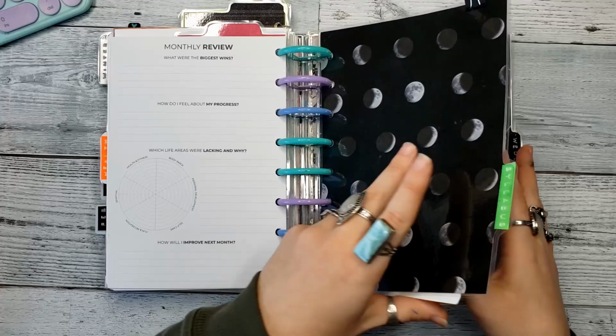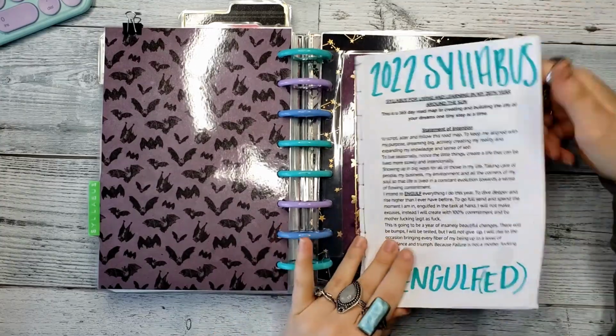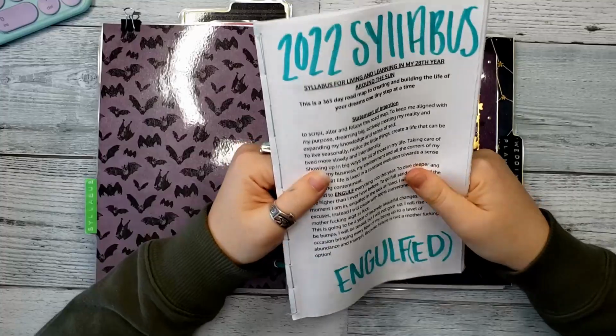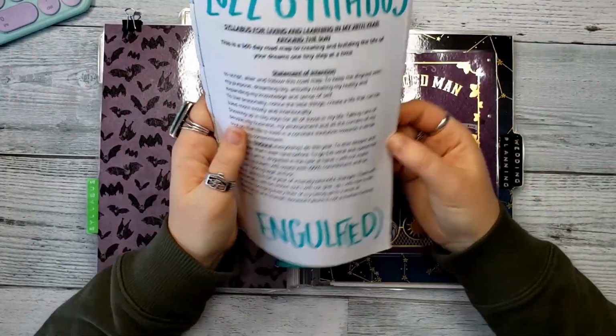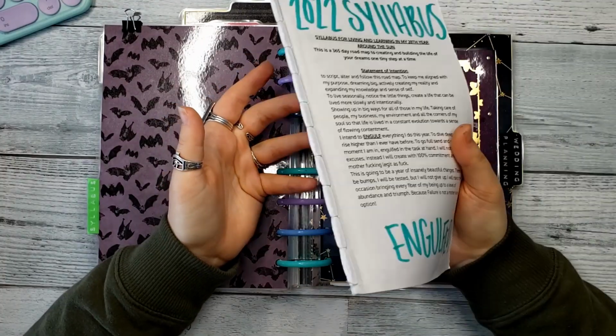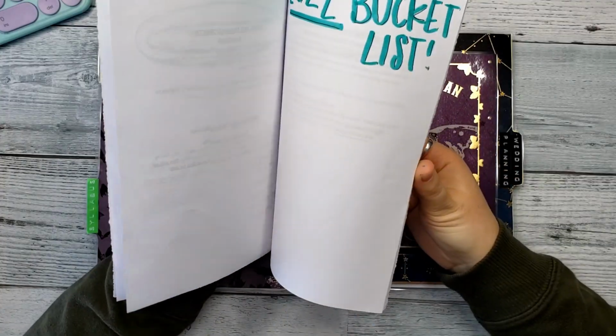Then we have my syllabus section. You'll notice I didn't have a goals planner for this year that I was talking about, and that's because I kind of made my own. I'm going to talk about the planners that I used in 2021, and you'll notice that there were several goal systems in there that just didn't work for me. And I don't know if it's because I'm so self-motivated or my brain works differently.